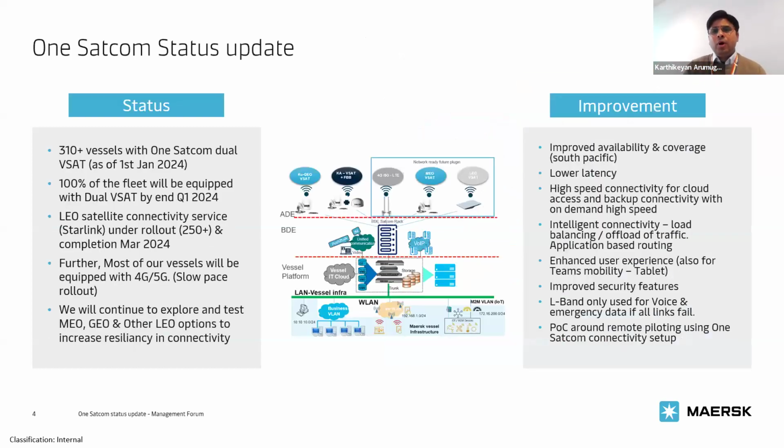As I mentioned, where we are on the deployment of this network diversity, which is enabled through One Satcom, and what improvement we achieved, is something I'll go through in this slide. With this approach of the One Satcom unified connectivity platform, we not only achieved higher availability, but we have also fulfilled the gaps we had, especially in the South Pacific area, where we used to have close to 12 days of blackout. We gradually increased from single VSAT to dual VSAT, and from dual VSAT to a LEO option, where we basically get down to zero days of outage, right?